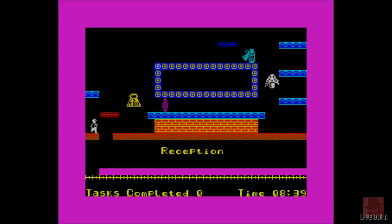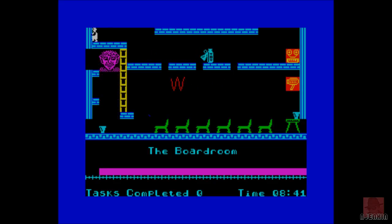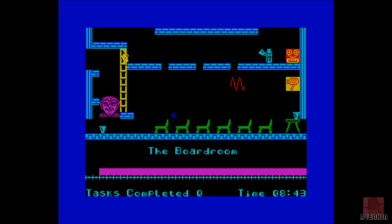Now, like Jet Set Willy, each room has a different name. This one is called Reception. We're in the factory. Technician Ted is a computer hacker, and I believe the tasks are based around that. So it could almost be Jet Set Willy in another alternate universe, couldn't it, really? Didn't have the same impact as Jet Set Willy, though it came out the same year. The game is quite similar, but if you say to someone Technician Ted, they'll probably look at you with a blank face. Even in retro circles, you say Jet Set Willy or Manic Miner, they know that exactly.